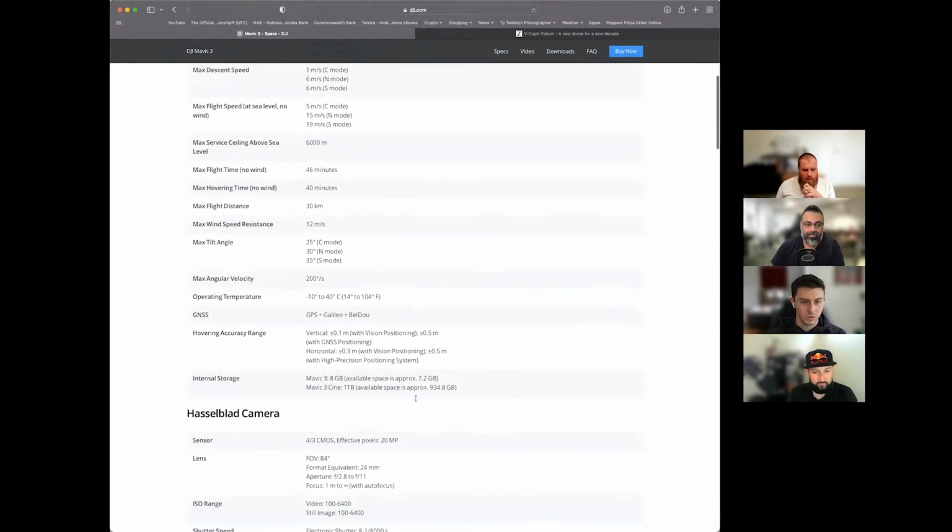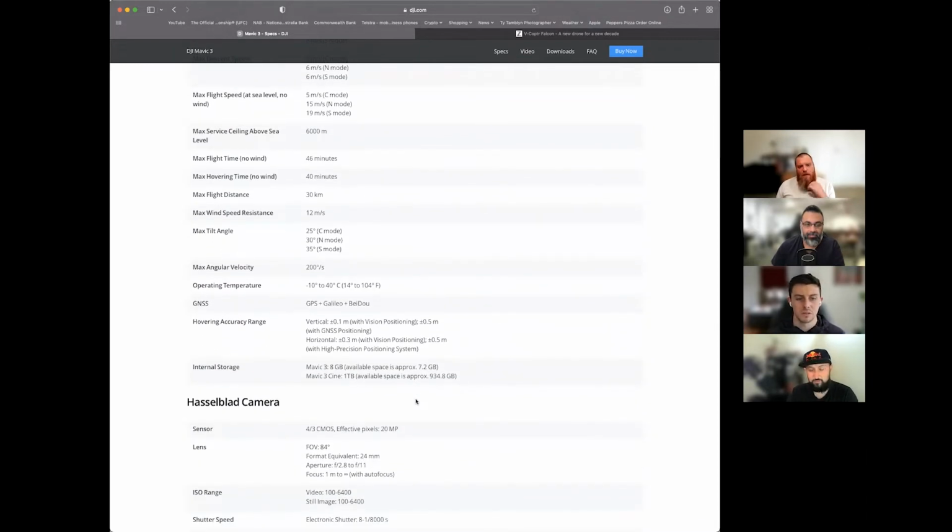So internal storage as well. That's the same with some of the enterprise stuff, enterprise Mavics, right? With the Dual and the stuff, they have internal storage, but this seems like they've stepped it up a little bit. But you're not going to do much with 8 gig though. It's enough that if you forget your SD card, you can still get a couple of shots, I guess. Yeah. Which should be part of the pre-flight checklist anyway, right? Exactly.